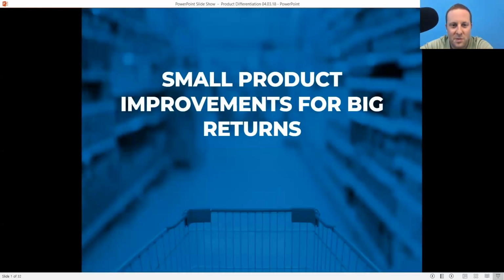Perfect. Small product improvements for big returns. That's the title. So in this talk, what we're going to talk about is things that you can do to modify your products to make them stand out from all the rest of the competition on Amazon.